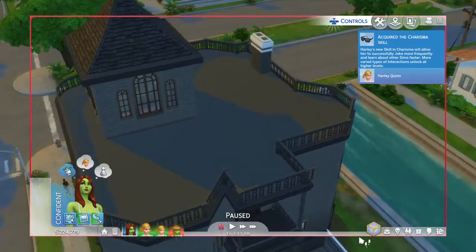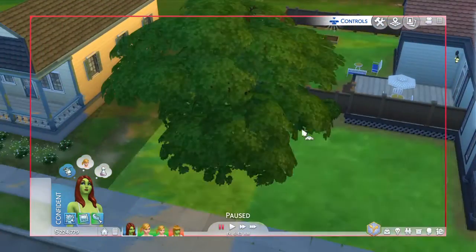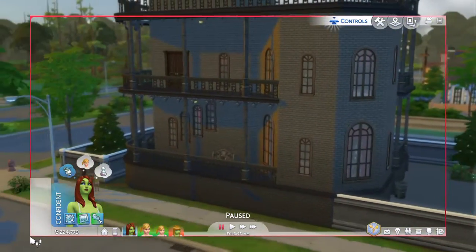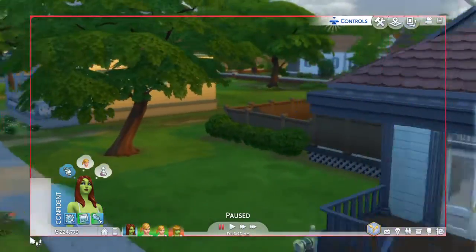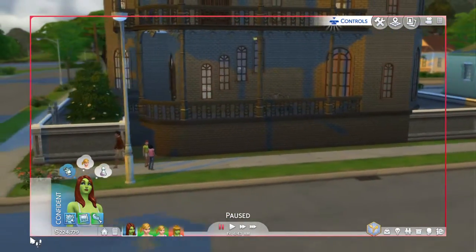Okay, so I have placed the Ivy-Quinn family in this house. Not this piece of shit. This! It looks like it would be like Edward Scissorhands or something. Like, look at this neighborhood. And then look at this house.